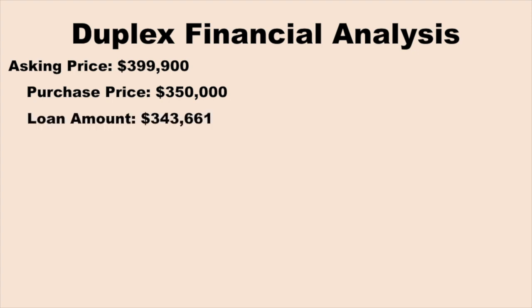Okay, so the loan amount is $343,661, and that includes a 3.5% down payment plus the FHA MIP for a 30-year fixed loan.